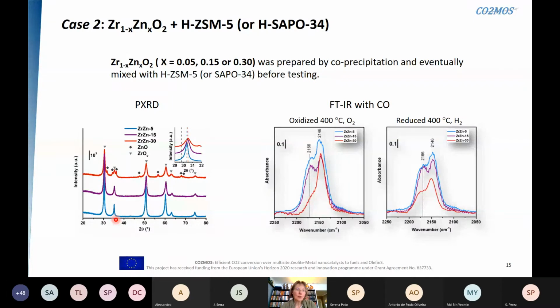And then if we go to case 2, we prepared zinc zirconia catalysts by co-precipitation and with different zinc contents. What we could see here was the formation of this zinc zirconia mixed oxide phase. We could also see that upon pre-treatment in hydrogen, we form more of the low-coordinated zirconium sites, and those are the active sites for methanol formation.